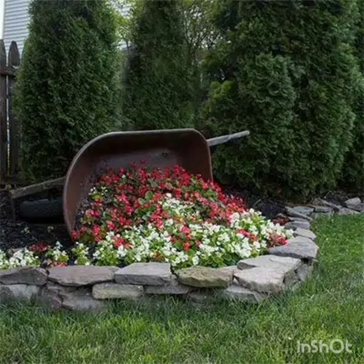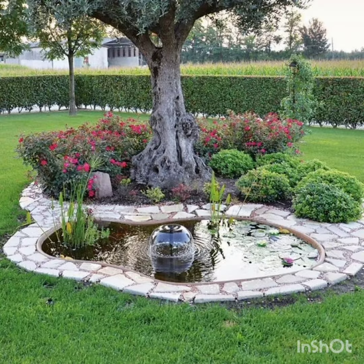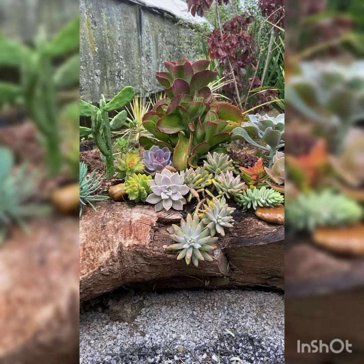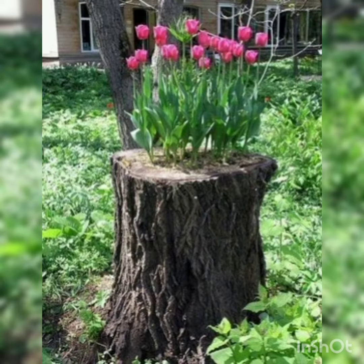Designing a beautiful garden involves careful planning, creativity, and a harmonious blend of various elements. Here is a detailed guide on how to design a beautiful garden. Define your goals. Determine the purpose of your garden, whether it's for relaxation, entertaining, or growing plants.